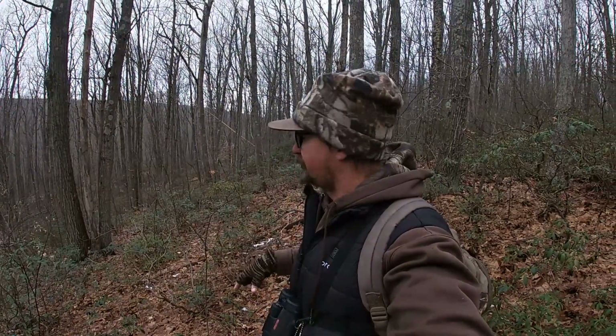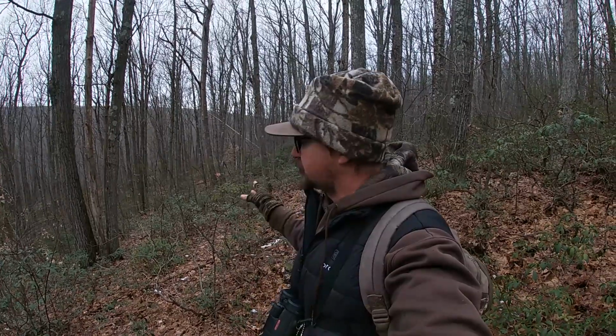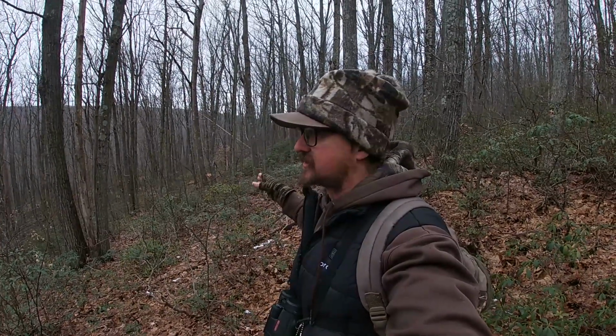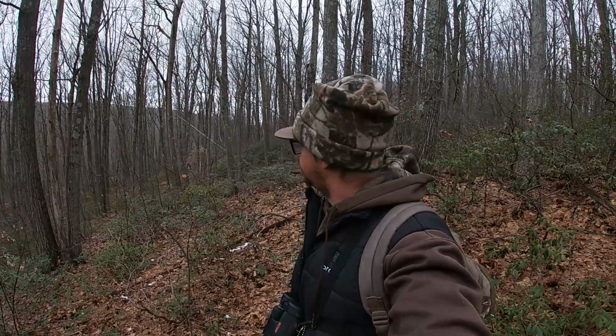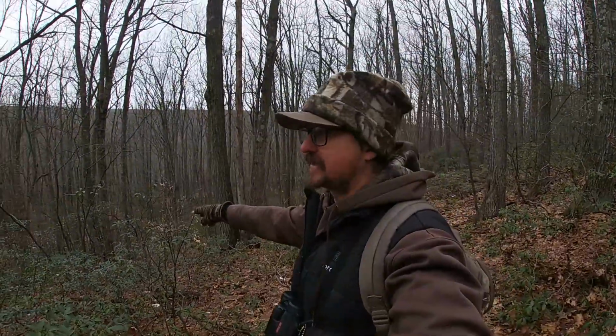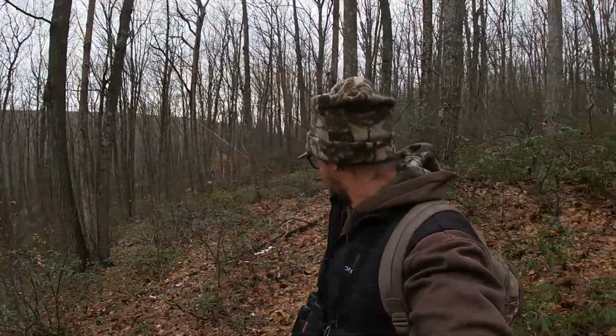As of what I've seen right now, I do like this thicker cover. I feel like you have better success calling to deer. In open timber, they can see a long ways, and unless you have a decoy, they're not gonna come in. So I'm just trying to find good transition areas around the thick stuff and that open timber. I'm gonna keep cruising through here, but I'm literally gonna put my Nikes on and run past this spot. So let's keep tooling down this trail.